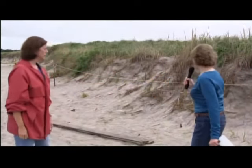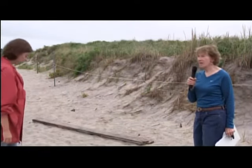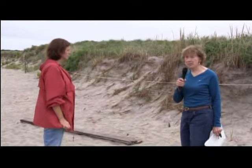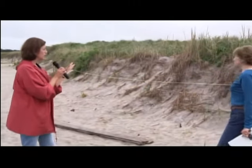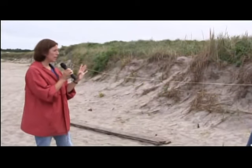One of the things that I think it would be worthwhile to explain to our viewing public is how delicate beach grass is. In fact, if you walk on it twice, you can kill it, and there's a reason for that. Yeah, vegetation on a dune is very fragile. It's one of the reasons that these dunes are managed to keep people from walking through them.